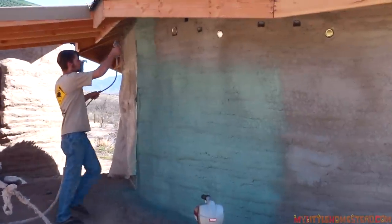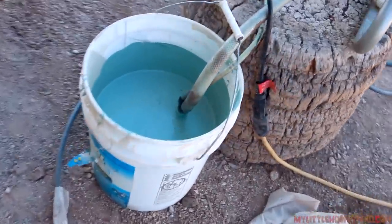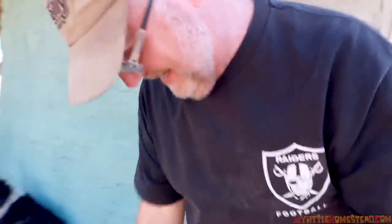The guys get out there and they paint a section on the building, and I'm just not liking the color. Part of winning is experimenting. Yeah, and a trip to the store real quick to pick up some more green, but we did find some.